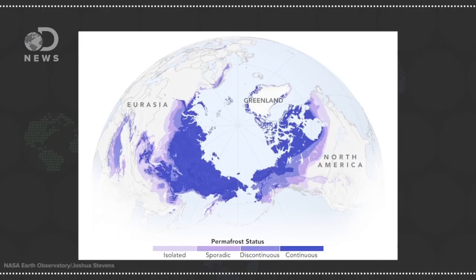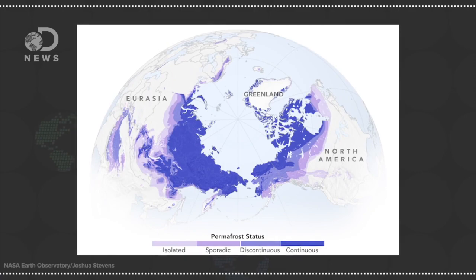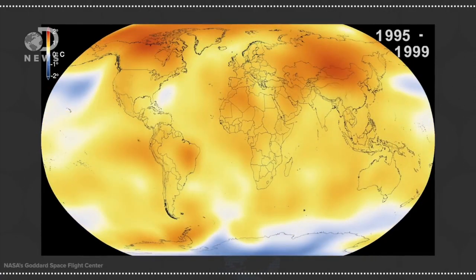Worse yet, the more ice is melted in the Arctic, the more methane, a greenhouse gas, will be released into the atmosphere. Currently, that methane is trapped under the permafrost, but as it thaws, it could speed up the effects of global warming. While setting up 100 million pumps or shooting sulfates into the sky might sound crazy, it might not be as crazy as the alternative.